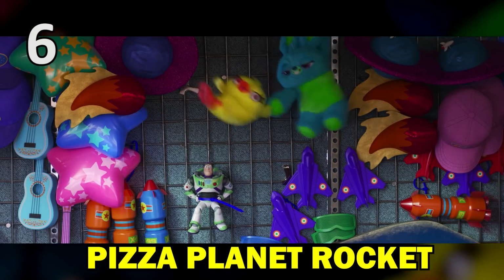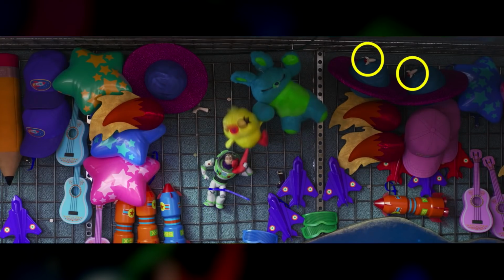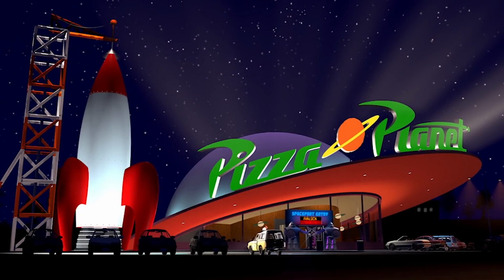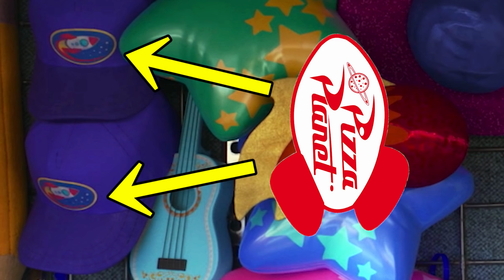The stand also has lots more Easter eggs hidden among the toys. There's a couple of tiny red and white rockets attached to a toy planet, with a similar look to the iconic red and white Pizza Planet rocket from the Pizza Planet restaurant in the first Toy Story movie. Another similar rocket design also appears on some of the caps at the game booth.